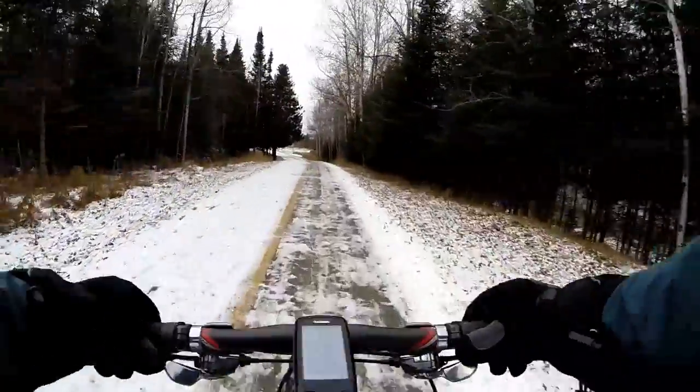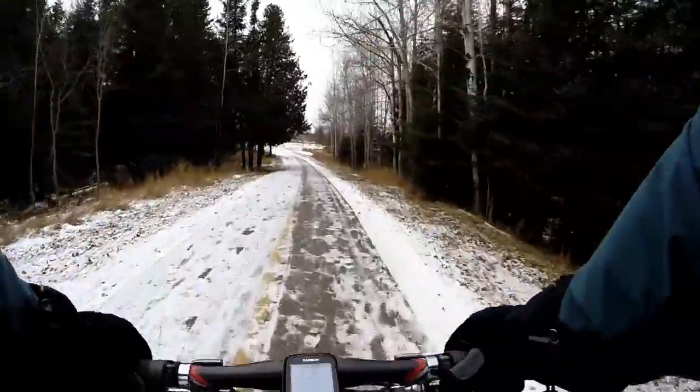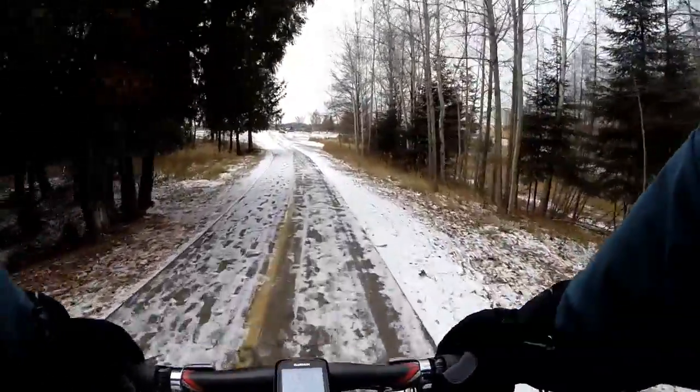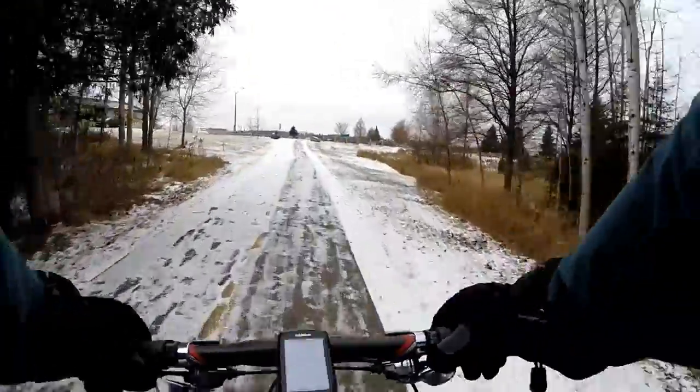And I'm running almost 20 PSI in the tires, so definitely looking for lower rolling resistance on these paved sections. So I don't know if I'm going to have to lower the pressure when we do get in the snow parts.